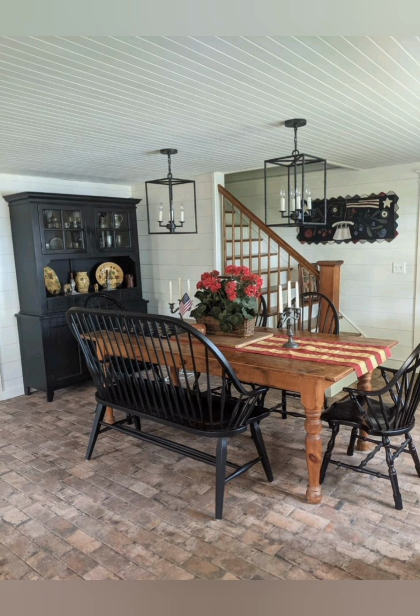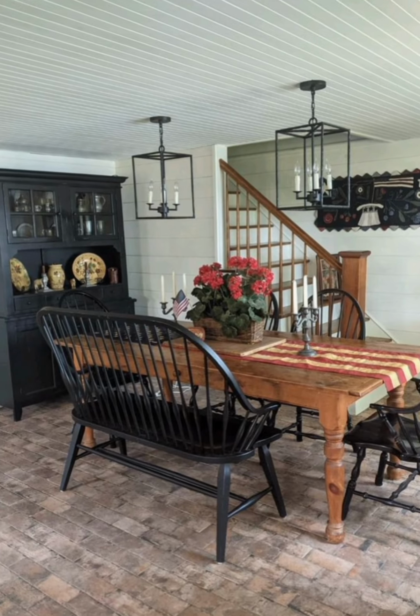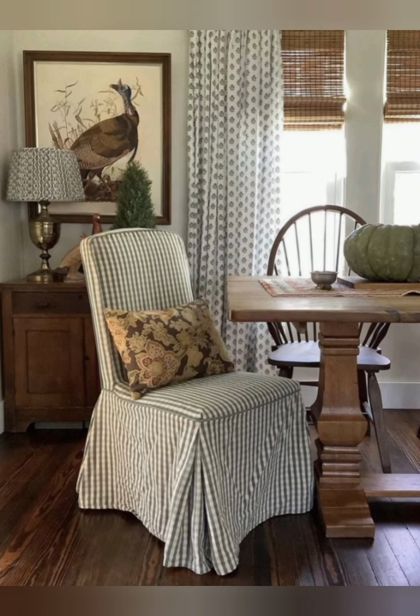Showcase salvaged architectural pieces. Integrate architectural elements like old doors, corbels, or window frames into your decor. These pieces add a sense of history and uniqueness to your space.